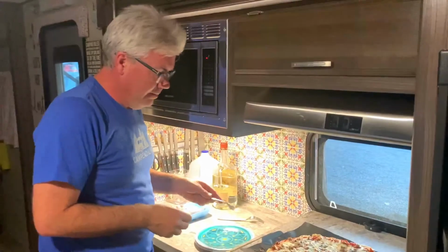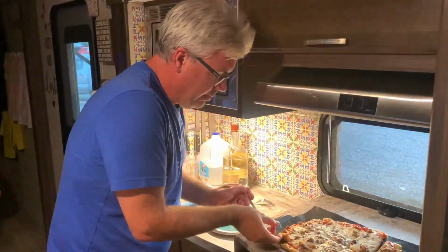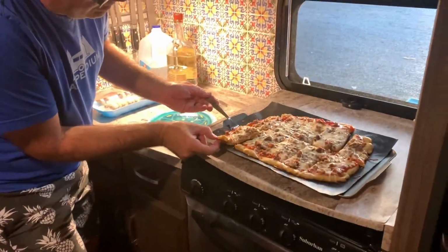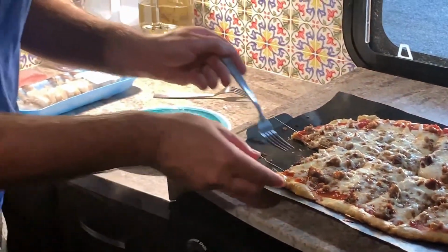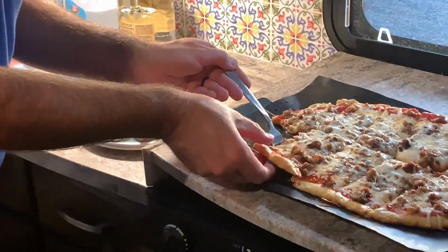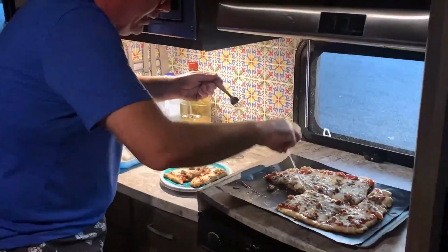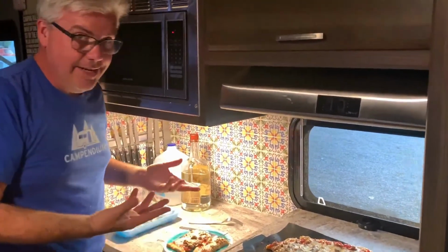So I want a pizza. And you can see here, pizza is kind of a staple for us. You can see the crust is nice and toasty on the bottom side because that's what I cooked first. It's ooey gooey and cheesy and delicious. Oh, that was amazing. And dinner is ready.